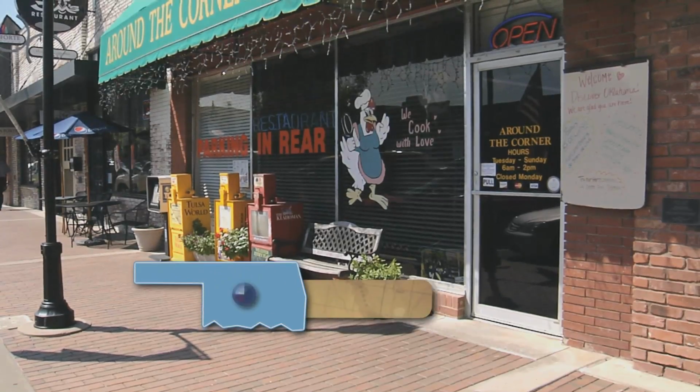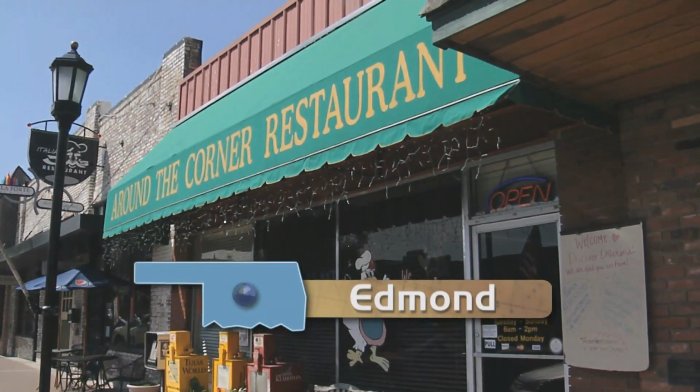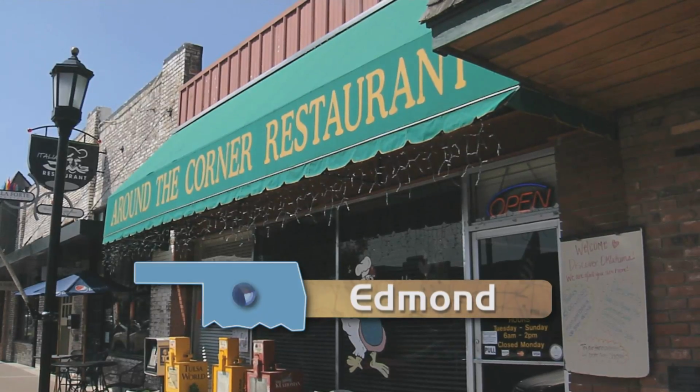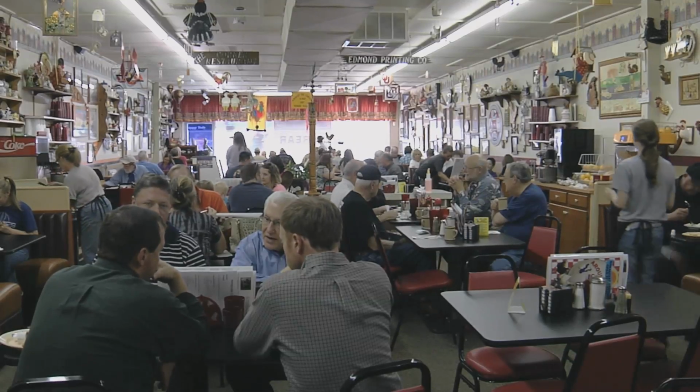In Edmond, Oklahoma, people don't have to go far to find this old-fashioned diner. It's just around the corner. And it's the place where people come and work out everybody's issues, and I get a lot of advice when I come to this place. The town's mayor, Charles Lamb, is a regular for breakfast. Well, you gotta be around the corner somewhere.